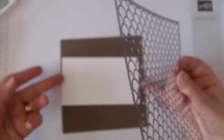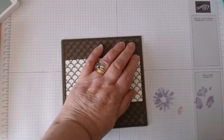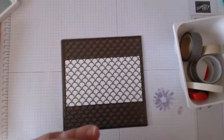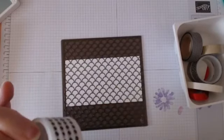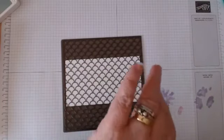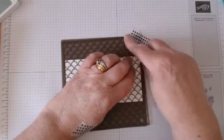So, let's put this on here. Line this up. And I'm just going to get a bit of washi tape. Tray. Let's have a bit of washi tape. Not stamping up washi tape, I'm afraid. Oh, this is dead sticky, this one. So, okay, right. So, have I got that straight? Looks like it. So, put that down. Whoops.